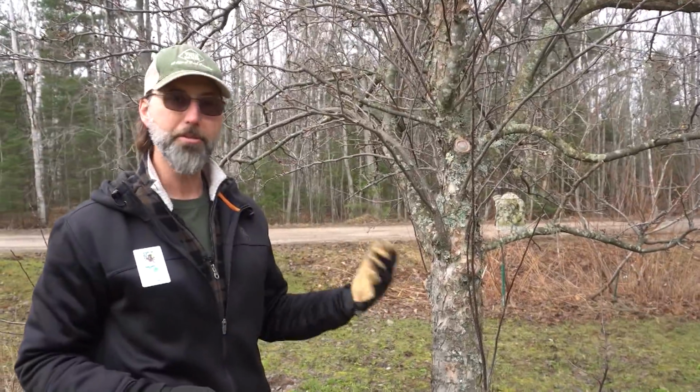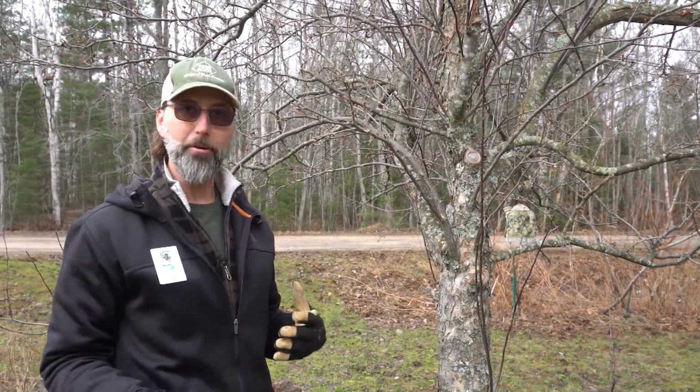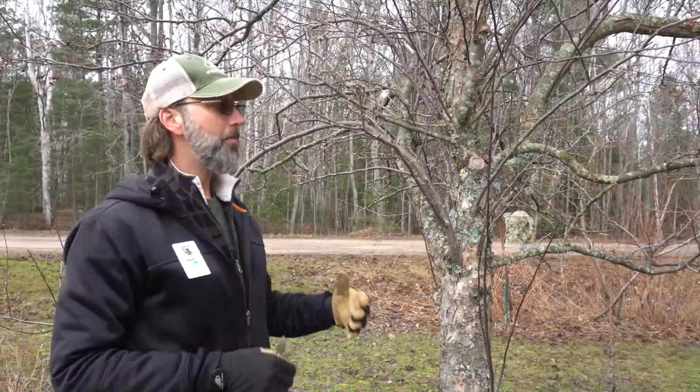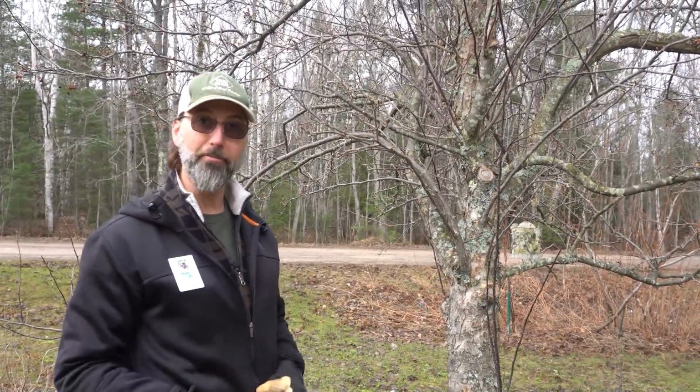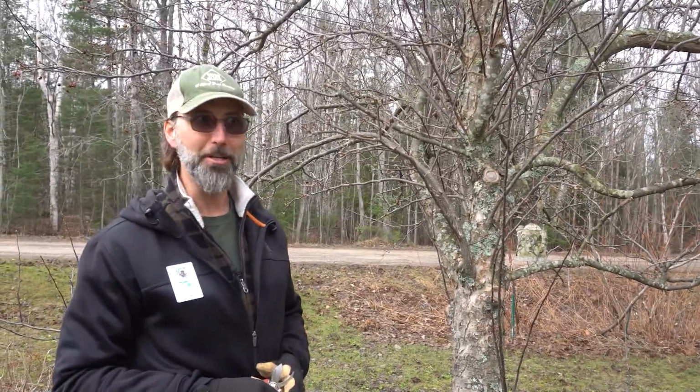But be careful, you also don't want too many lateral branches and too much fruit, because that will weigh the tree down excessively, and that can start tearing off limbs, especially when we get an early snow or something like that in the fall.